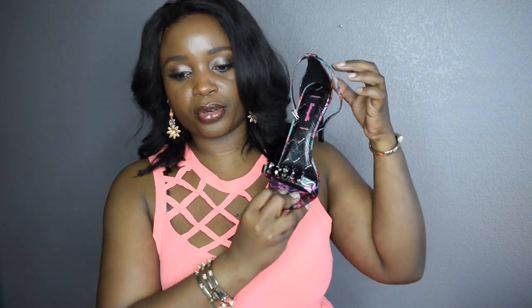And then I also got these little floral shoes. They're also by Betsy Johnson. Do you see these babies? They got a little bling here, some little rhinestones here, and then just the little strap around. And they're green and pink and red.